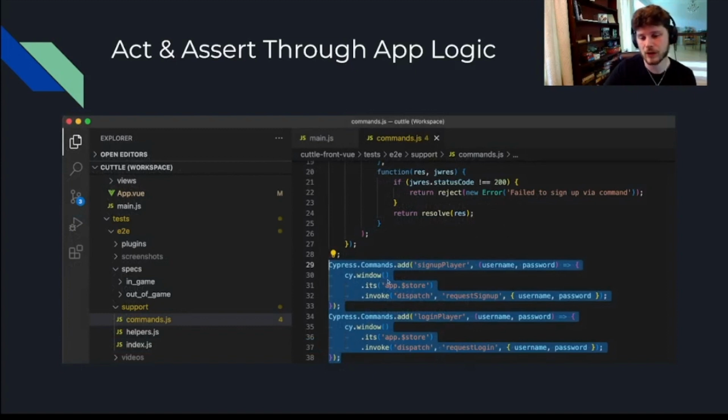The cy.window function will return the window object, and then we can use the .its method to grab the store off of the application, which is tucked onto the window object, and then use Cypress's invoke to call this dispatch method. This is a Vuex method for calling actions that are defined in the Vuex store. So this way I'm requesting to sign up with a username and password that are passed to the command on behalf of the player. And I'm doing so without using the UI at all, which means that for tests where I need to have signed up first in order to get to the action of the test, like for creating a new game, for example, but where signing up isn't the point of the test, I can use this command to efficiently get through the process of signing up using the application logic without clicking on things in the UI.